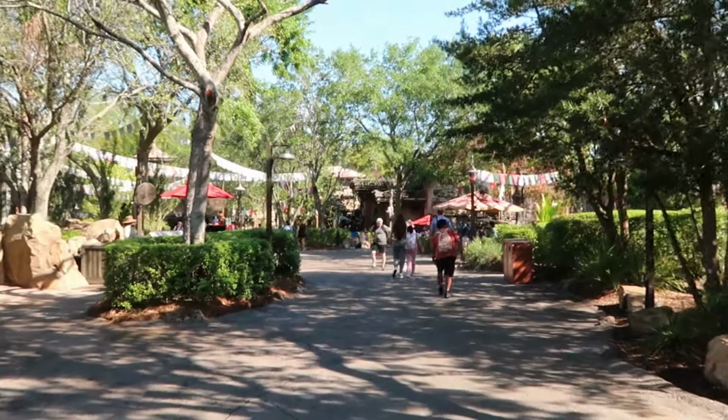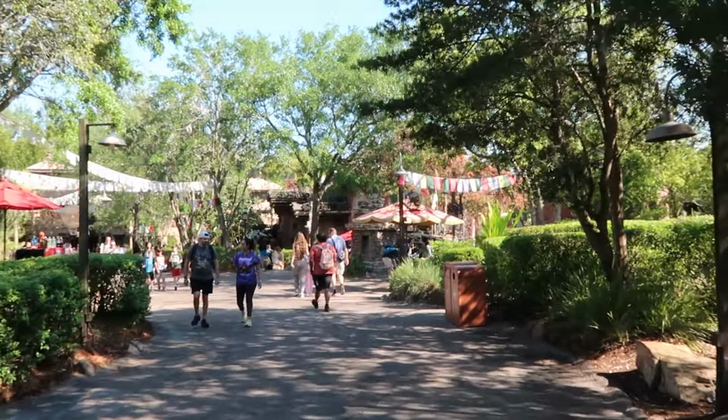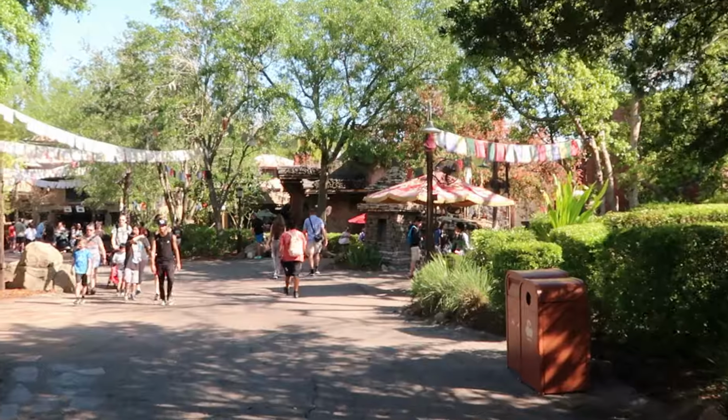It's kind of crazy actually. This section of the park, there's not too many people out and about. That being said, let's head on into Expedition Everest gift shop and check out some of the newest offerings.